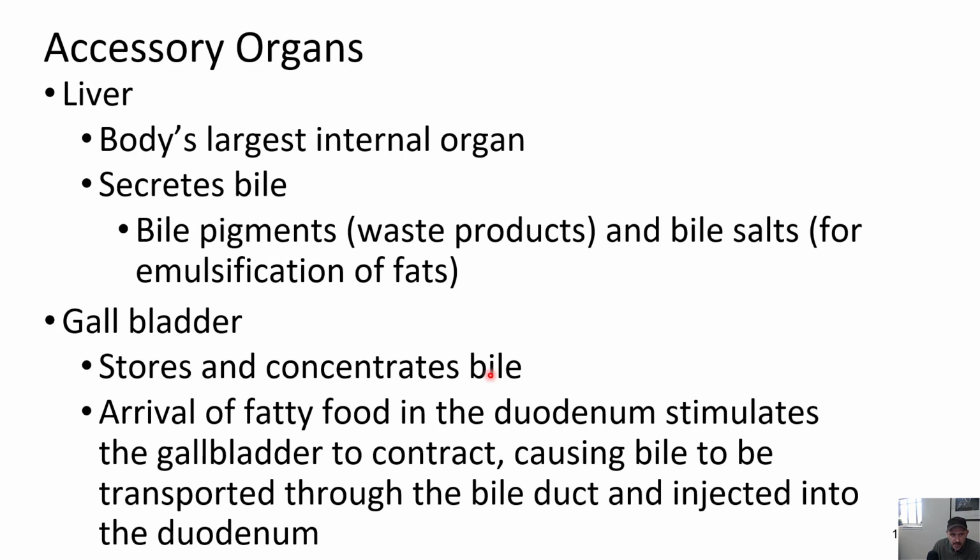Okay, accessory organs. Other accessory organs include the liver. This is your largest internal organ. It's got a lot of jobs, but one of its jobs is that it secretes something known as bile. Bile includes bile pigments and bile salts. Bile pigments are kind of waste products. They're leftover blood cells and things. And bile salts are for the emulsification of fats.